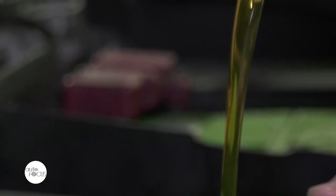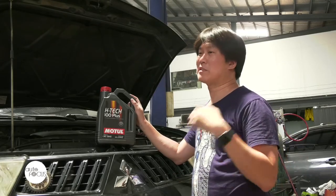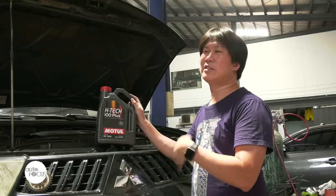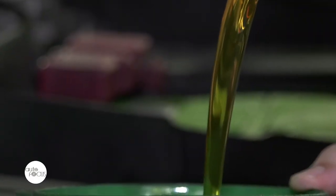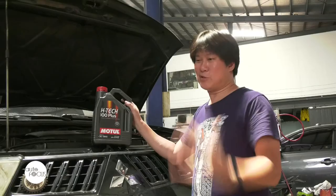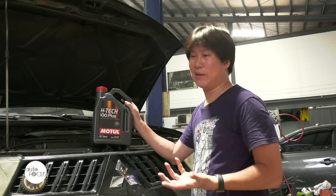Now, as for oil change intervals, back in the old days, it could be as low as 5,000 because of mineral oil. But now, 10,000, 15,000, even 20,000 intervals are not a problem anymore. Almost all oils right now are fully synthetic because that's what the market demands. There are still some oils that are mineral, meaning straight from the ground, they process it, no additives, no further processing. That's mineral oil.